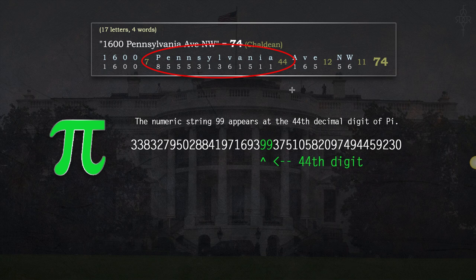That's the number 44. And the 99 appears at the 44th decimal digit, 44 and 45, but there it is, the 99. It is related to the 44, which is related to the Tetragrammaton. If some of you have been following my research, you'll know the 99. It's Einsteinium, which is Einstein, Back to the Future, time travel. 99 is the Tetragrammaton.